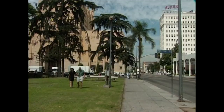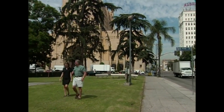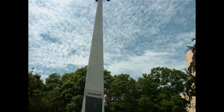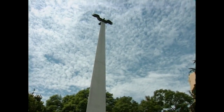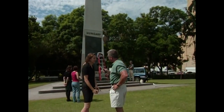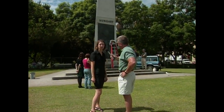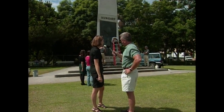Now we've come over to the northwest corner of MacArthur Park, and this is a statue I've passed by many times driving down 6th, and it's got Hungary on it, October 23rd, 1956, and then it's got this eagle up on the top. Obviously, this is to the Hungarian freedom fighters. Exactly, and it was erected in the late 60s by the Hungarian community. It took them about 10 years to get the permission and raise the money, which was about $40,000 at the time, to erect this memorial. And since then, this community has watched over it and kept it fairly clean.